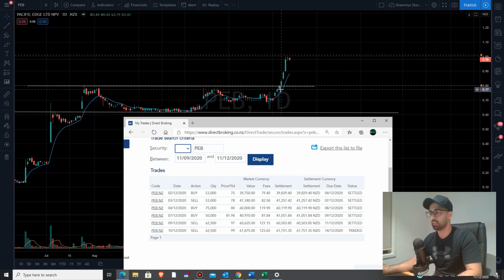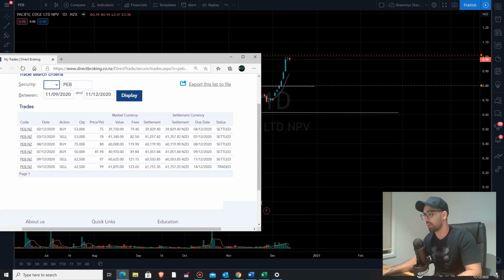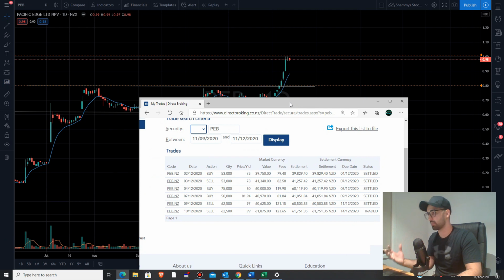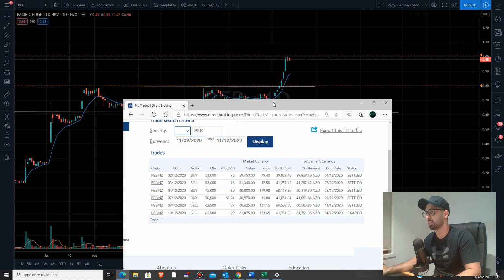But then I saw that there's still a lot of volume coming into the stock, and even though I made a lot of money there, because I'm still trying to get comfortable with using a bit more size, I decided to go in for a good trade and load up some more shares at around 80 cents, simply because the stock was looking to continue higher on lots of volume. And I'll show you how I know there's lots of buyers coming into the stock and why it's ripe for a continuation play higher.